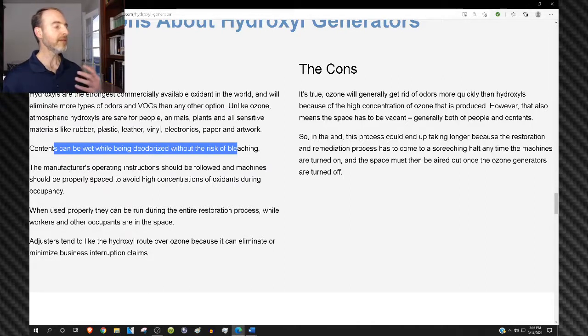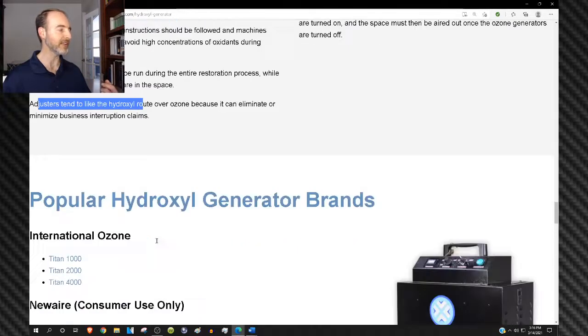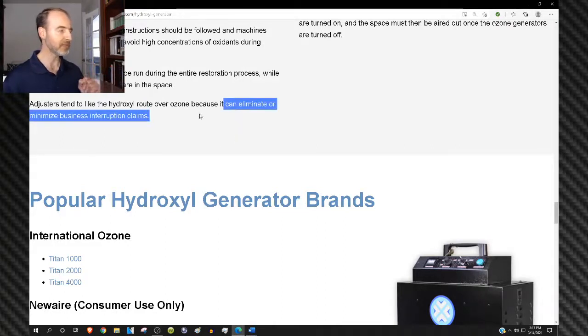So there's quite a few benefits to hydroxyl machines, which is why adjusters tend to like the hydroxyl route. According to this article, and in my experience as an adjuster, I certainly like this route because it can eliminate or minimize business interruption claims since the occupants and the contents don't need to be removed when you use a hydroxyl generator. And I will add that this is true also for homeowners' claims, additional living expenses for when the homeowners may need to vacate the property under the old conditions, where a thermal fogging, ozone treatment, pack out, or even painting at times might be needed.